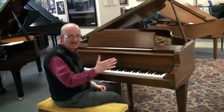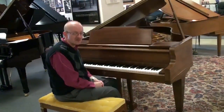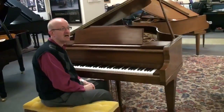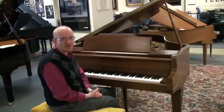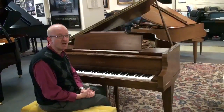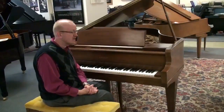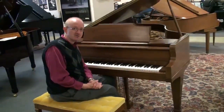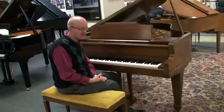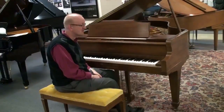Not really the high end like the European pianos, but also not the very, very low end of things. Kind of right in the middle. And so they had a great price point to bring pianos to American living rooms all across the country and in colleges and churches and whatnot. So they really have a great history in America from the era back when they were manufactured here. And this one is no exception to that great history.